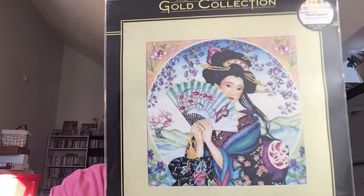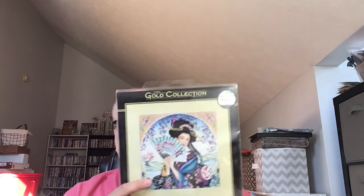So I had this one years ago, probably back in 2004, 2005. And I had pretty much from here, from her hands up, done. And we moved, and it got damaged in the move. It got water damage. I couldn't save it, and I have wanted to get it and replace it. So now I have it, and I will restitch it.